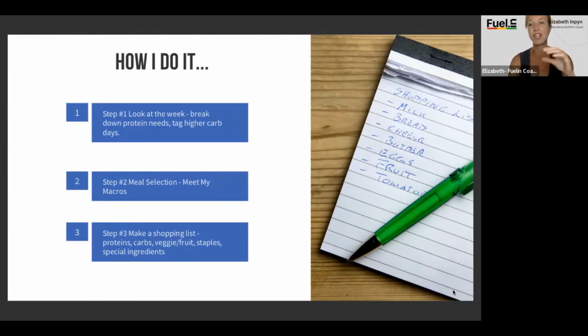And then I know, okay, this much fish on this day is going to be this. This is how much I'm going to need. Same thing with chicken or tofu or whatever. I look at my higher carb days so that I know which days I'm really going to need to make sure that I have added grains or starches in there. Same thing with the lower carbohydrate days. I'm like, oh, great, those are going to be salads. Those are quick.